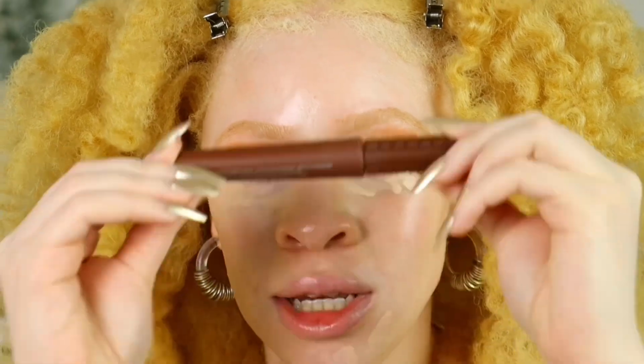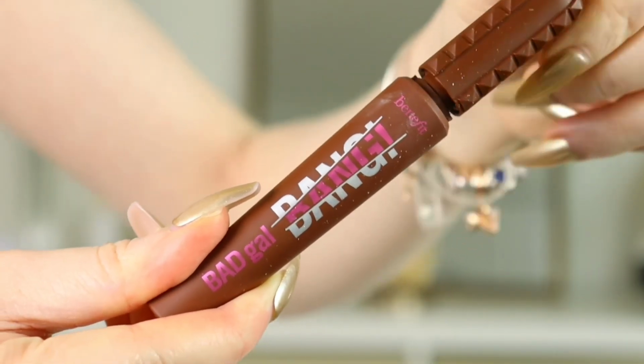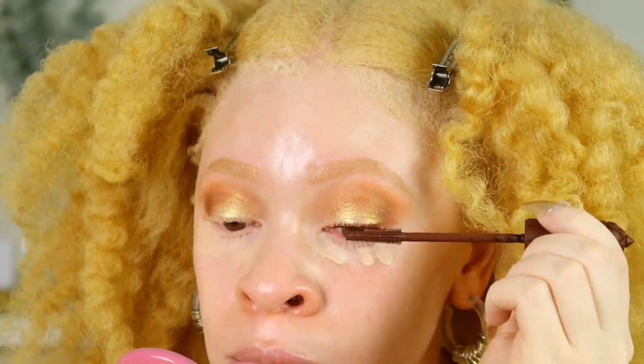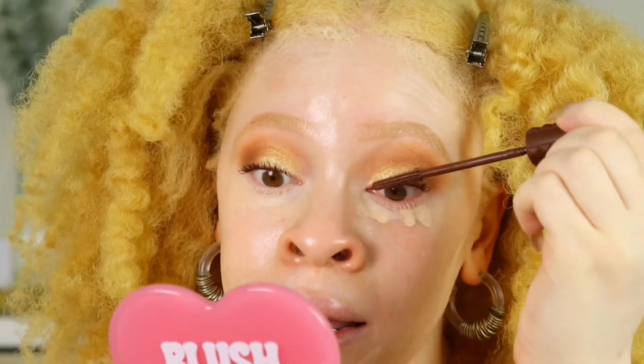Now I'm going to be using the Benefit Cosmetics Bad Girl Bang Mascara. This is in the shade Brown. I've been using this lately because I like the formula. It makes my lashes look a little longer, looking like something. That's all I gotta say.